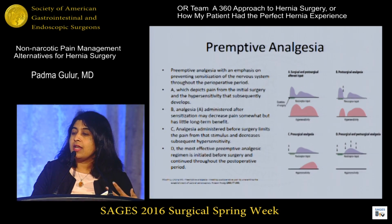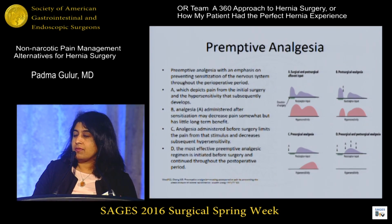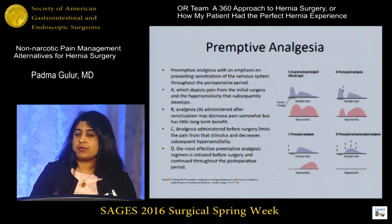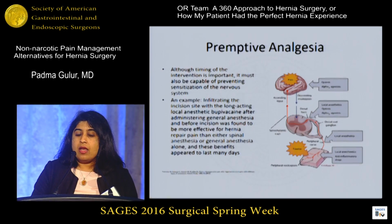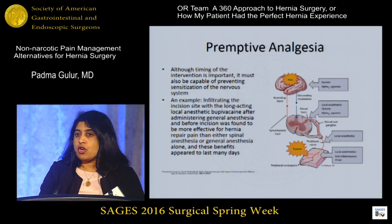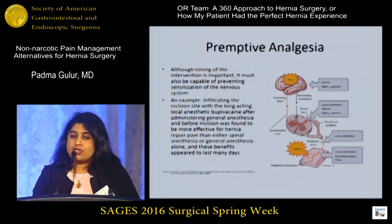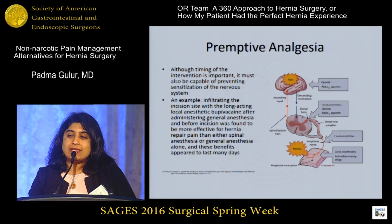So the concept is this isn't just about doing something just before the incision and then not doing anything different afterwards, but to continue those therapies and those strategies throughout the perioperative period and into the postoperative period. So although the timing, which is what we've been talking about, is important of the intervention, it's also important what intervention is being used, because there are only some that actually prevent sensitization.